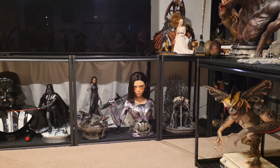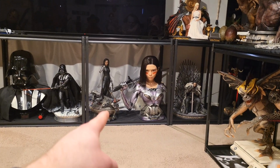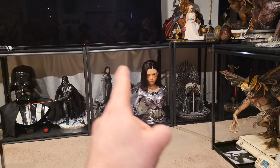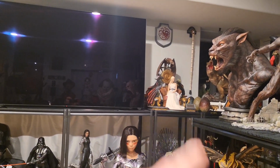But the big difference is we're not going to have that double bar there, and this shelf is going to be deeper at 24 inches instead of that one, which is currently 18. So that will allow me to do Khaleesi there, Night King in the middle, Jon Snow there. All 3 will fit. And of course, where Khaleesi is now will be the Khaleesi bust.